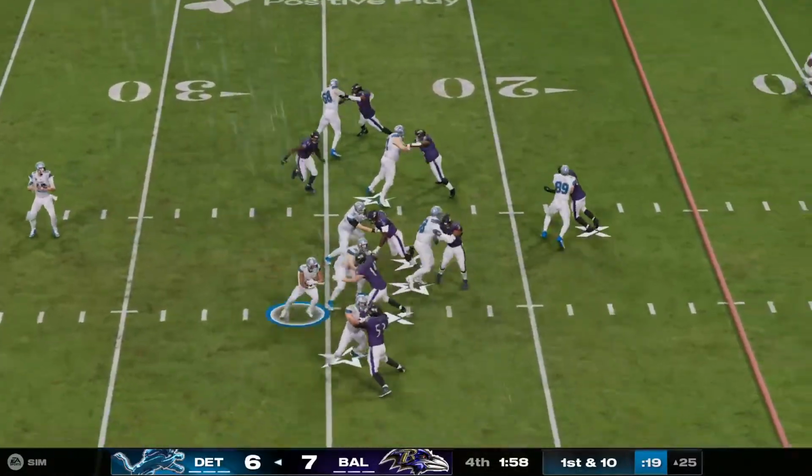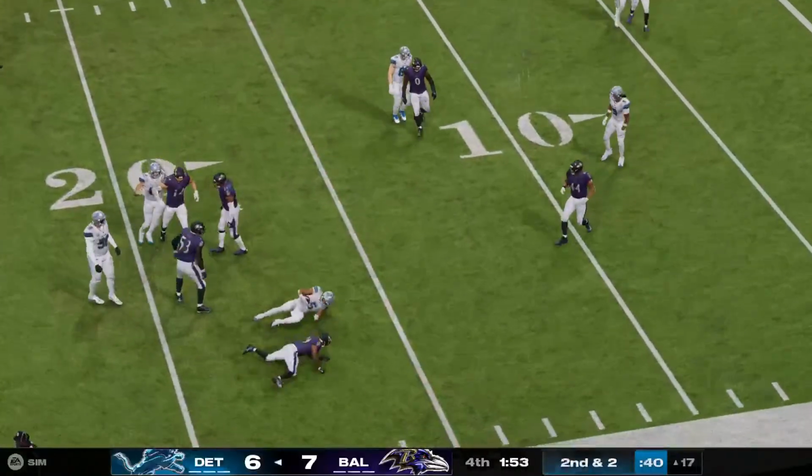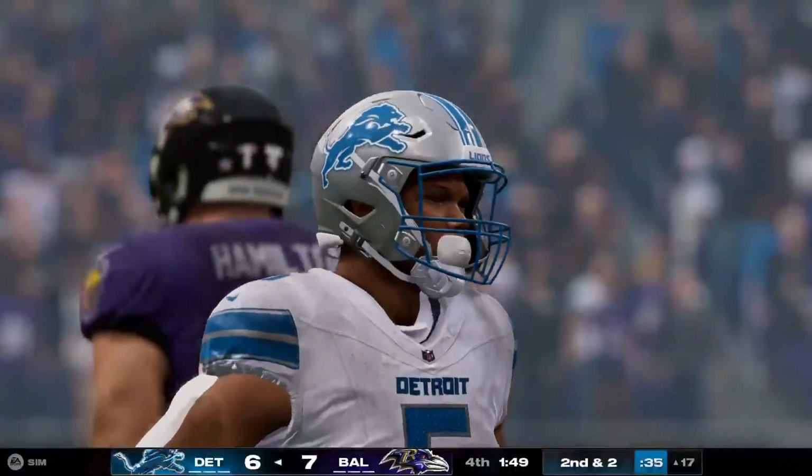Back to the ground, this time Montgomery. This will be stopped about 2 yards shy of the marker. 8-yard gain, 2nd and 2.